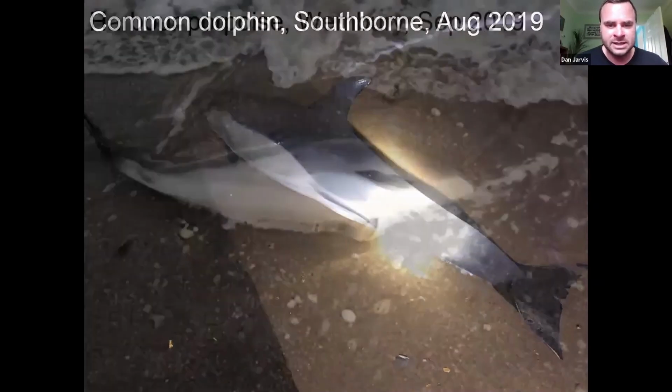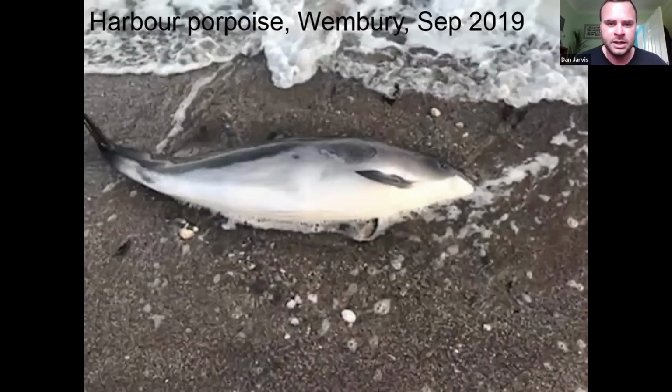We have a harbour porpoise that live stranded at Wembury in Plymouth as well. Sadly, this one was not in very good condition and died quickly as well. Our medics did get there and started first aid, but there wasn't really much else they could do considering its condition.